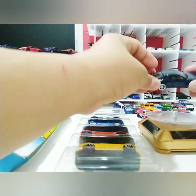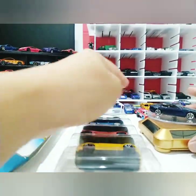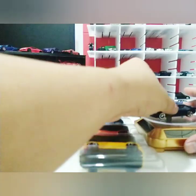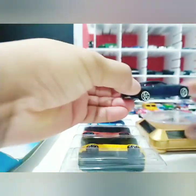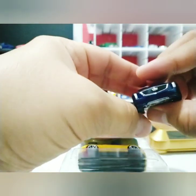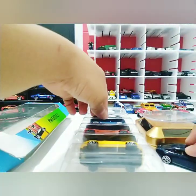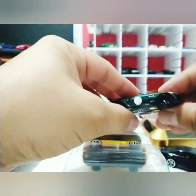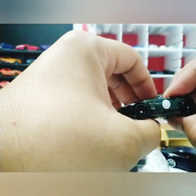Let's start with the Cadillac El Mirage. Quick spin. Okay, Cadillac El Mirage. Jaguar F-Type Project 7.